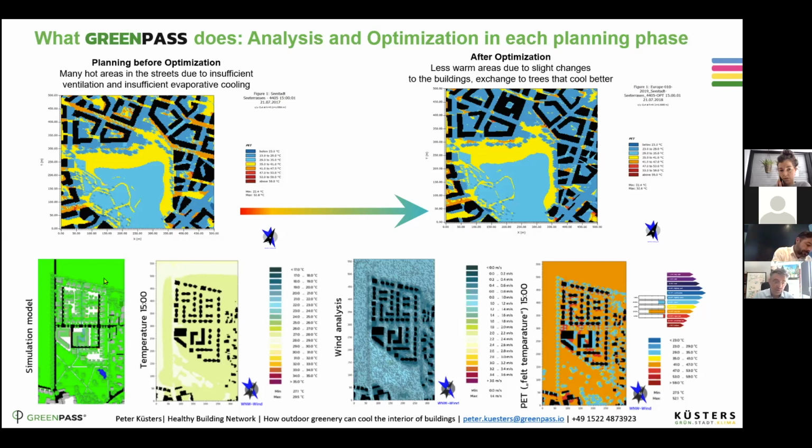And here, for example, we see the simulation model. We simulate the temperatures during the day. We simulate the temperatures at 10 o'clock in the evening when you go to bed. We analyze the wind, and by combining different analyses, we can find out the so-called felt temperatures, how we feel the temperatures, the physiological equivalent temperatures. And then we see how many areas are warm or slightly warm, which are cool, which are good and not so good.